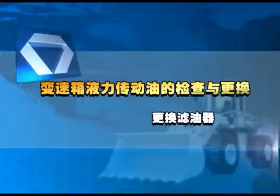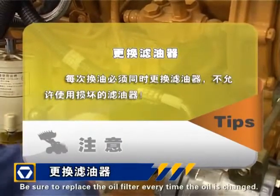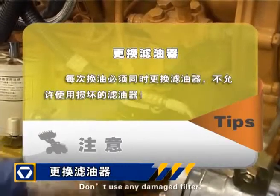Replacing the oil filter. Note: be sure to replace the oil filter every time the oil is changed. Don't use any damaged filter.